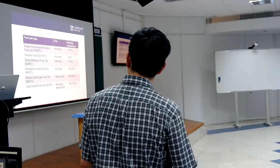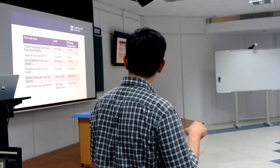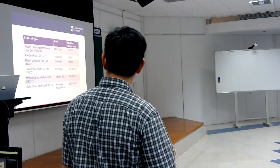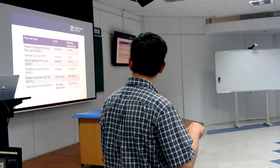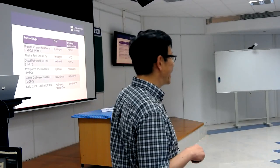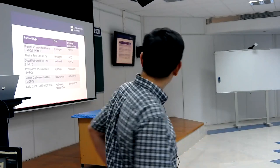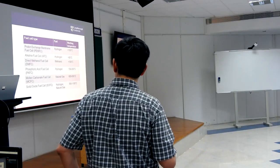Others, well, there's the phosphoric acid fuel cell, where the operating temperature is a bit high, and the working medium, the electrolyte, again, is a liquid, so it's not very interesting. The molten carbonate fuel cell, MCFC, has the beauty that you can use natural gas, but the operating temperature is too high for cold start. Forget about cold start. 600, 700 degrees is not good for cold start.